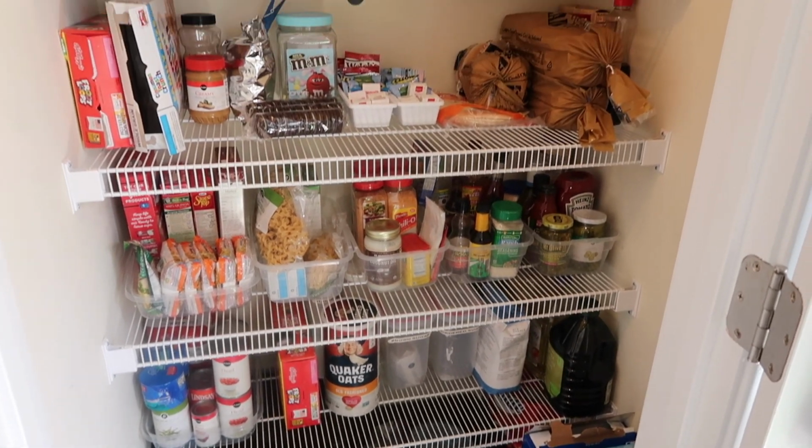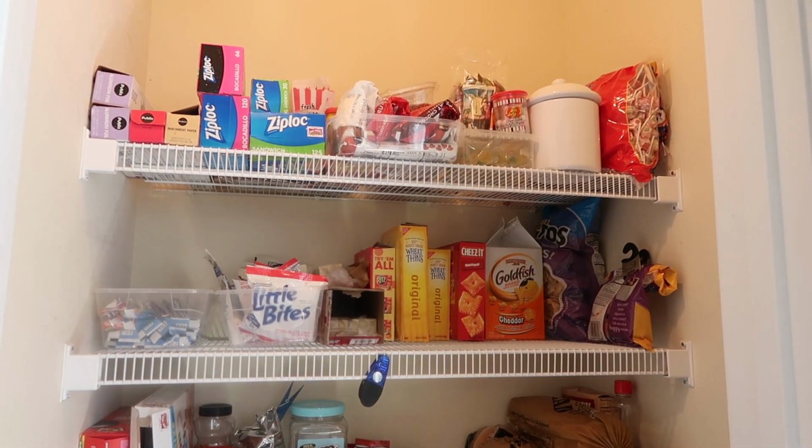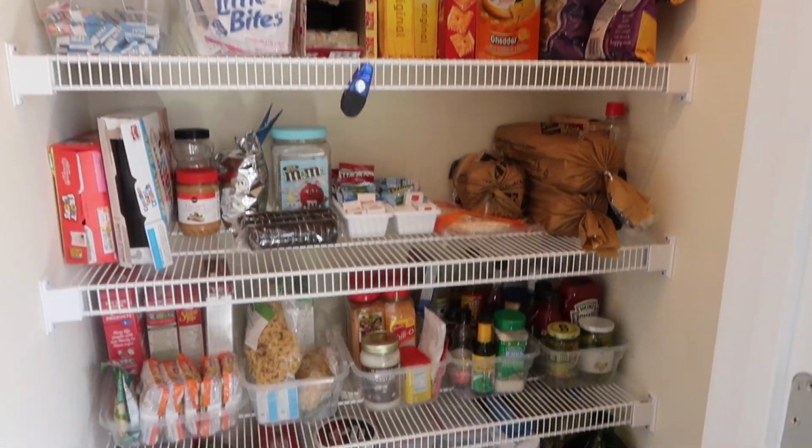Okay, here's the final look, final product.